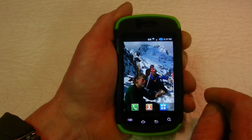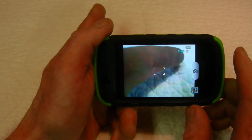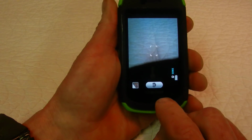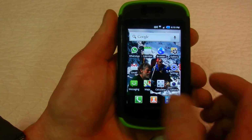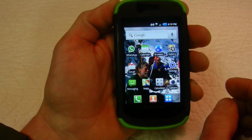Here's the camera. I would say that if you want a free smartphone, there's a picture of my finger. If you want a free smartphone, this probably is the one to get. And then this is a Cell Nerds case that I got on Amazon. This was $13. This is a pretty good case. It's rubberized and it feels pretty bulletproof.